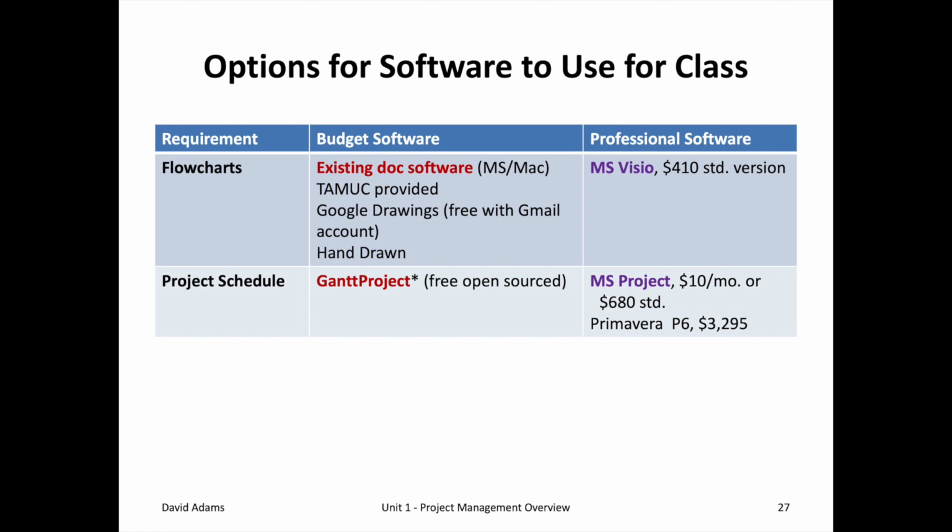Let's talk about the software we're going to be using in this class. There's 2 types. We need to do flowcharts and we need to do project schedule. There's budget software and there's professional software. Those of you who work for big companies most likely will get that software what's required. But for this class, flowcharts you can do with the MS Office type software. You can hand draw it. I like Google Drawings. For the scheduling, we're going to use free open source software called GanttProject, but there are other alternatives, but please check with me first what software you're going to use.